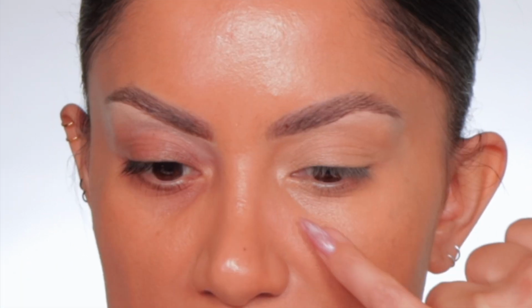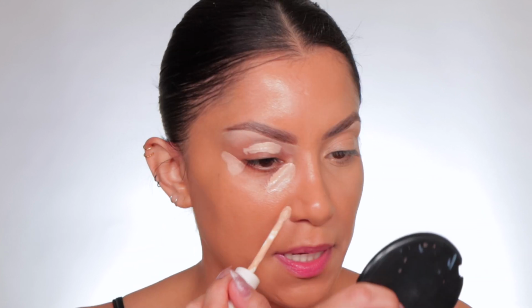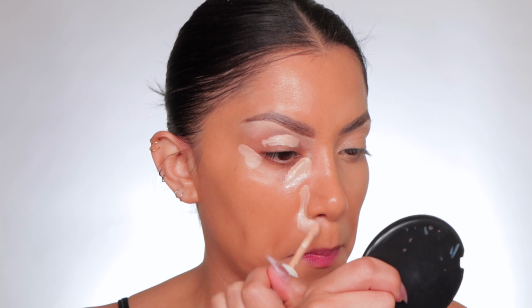Look at this before and after. What you think? I like this. This looks good. Something about this smoothness, it's so nice. Let's try shade 2C2. This eye, we are going to let this dry down, because of the texture, I think that's the best way.